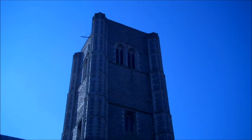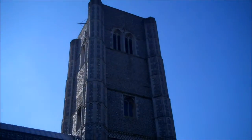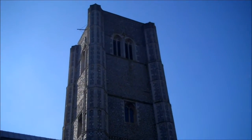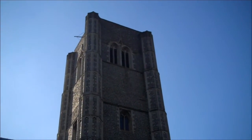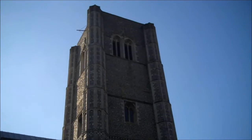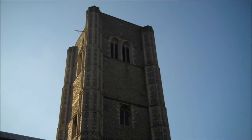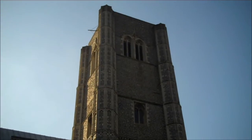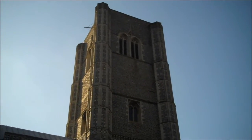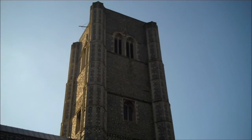So this is the west tower of Wymondham Abbey. Now in 1549, at the time of Kett's rebellion, after it had been put down by the government using foreign mercenaries, Robert Kett was hanged in Norwich, whereas his brother was hanged from this tower here, the west tower at Wymondham Abbey. His body obviously had been left there as a warning to others.